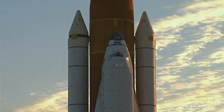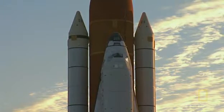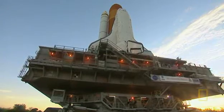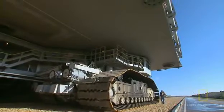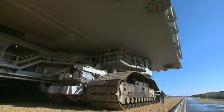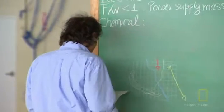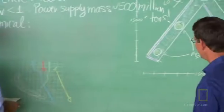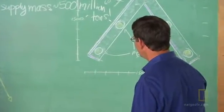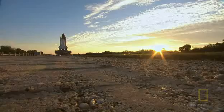They use the space shuttle as a reference. The shuttle measures about 184 feet from tip to tail and weighs 4.5 million pounds at liftoff. This craft would be about 8 times larger. That could put it at about 36 million pounds. The question is obvious. How could something that massive lift off and fly?